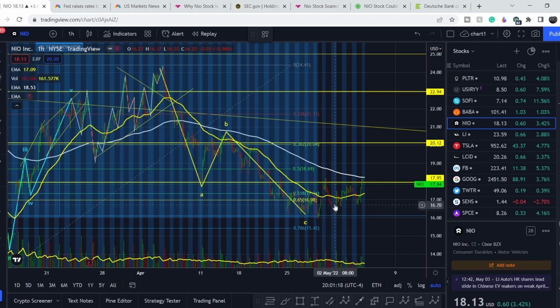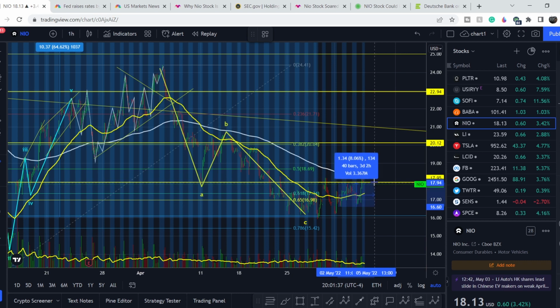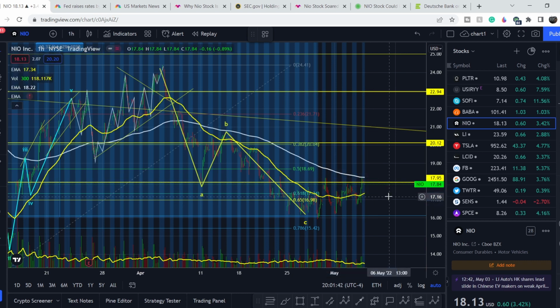And as you can see, we went lower, and this movement to the downside gives you even more opportunity to enter your position with a more attractive average price. And from this range we went higher, and for now we hit this level of roughly $17.95. And from our entry point, you might be up about 8.31%. Definitely a very good movement to the upside, and I have to say that for now we still have the possibility to hit higher targets, but fundamentally we have a lot of headwinds related to NIO right now.